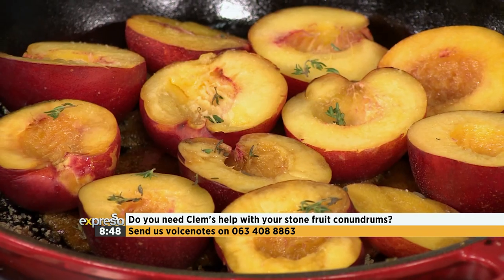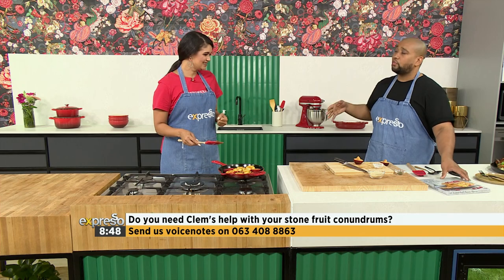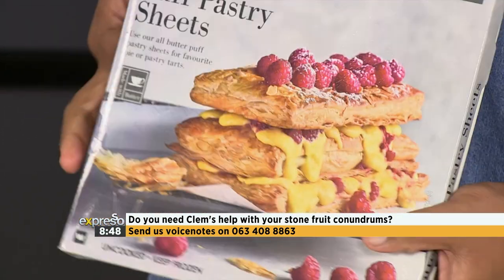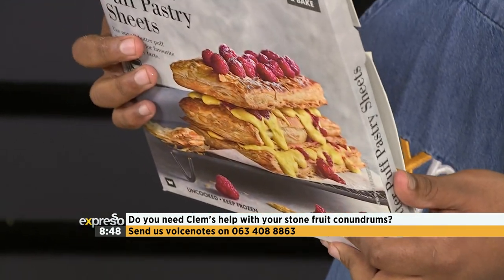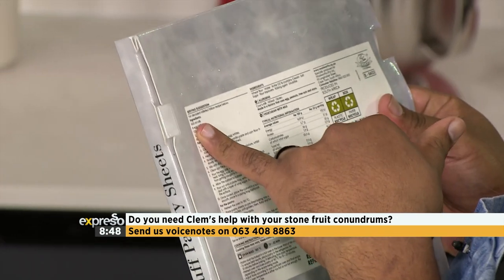Puff pastry, and we're using the all butter puff pastry. Ooh. If you're gonna go extravagant, especially when you're using so few ingredients. That's such beautiful packaging. I really thought it was a recipe book standing there. It looks like it. And it actually has a recipe at the back. For decadent mille feuilles, follow the recipe below.